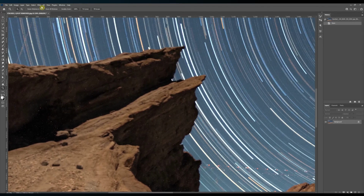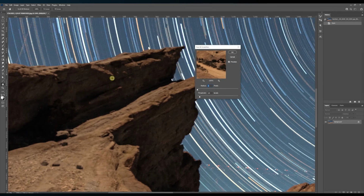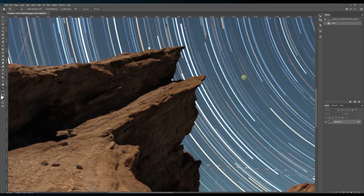And then I'm just gonna go to Filter, Noise, Dust and Scratches, and watch what happens. It just completely disappears. Now for these pixels, you want the lowest setting so that way they don't affect the image too much. So I'm gonna set my radius to 1 and I'm going to bring my threshold up to about 10 so that way I retain some of that natural noise and the detail in the rocks. And then I'm gonna hit okay.